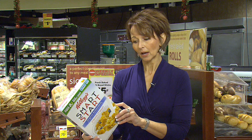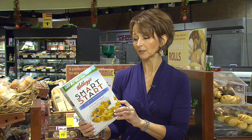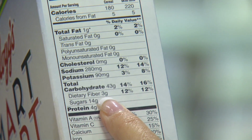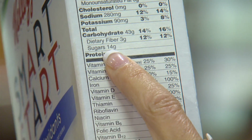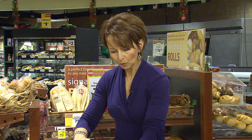This Kellogg's Smart Start. Boy, that really does sound pretty healthy. Well, let's look again. Does it meet my 3 rules? As an ingredient, the first one listed is a whole grain wheat, so it is a whole grain cereal. Dietary fiber, 3 grams, so it does meet the 3-gram rule. In terms of sugar, it has 14 grams of sugar, so it's a little bit too high in sugar to be considered a healthy cereal, so I better put that one back.